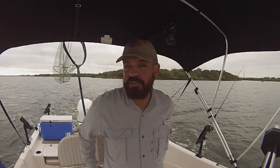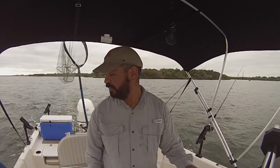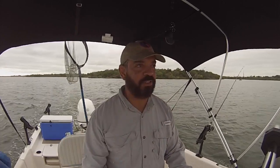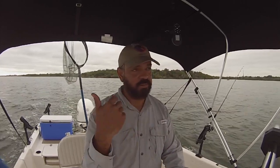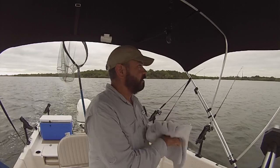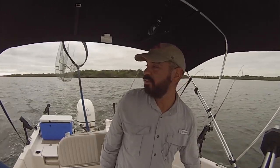Alright guys, that drift wasn't too bad. So landed 4, let one get away. So definitely some fish down those 2 ridges in that channel we passed. So we're definitely gonna head back up to our starting point and then do that drift again. Hopefully see if they're all still hanging around there. Not bad at all.